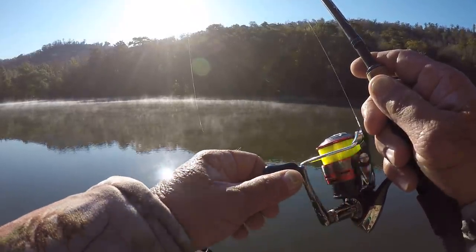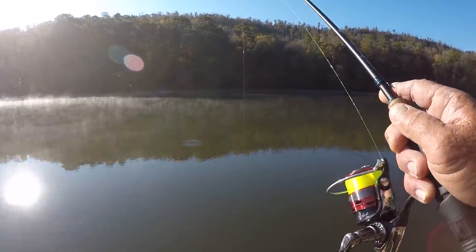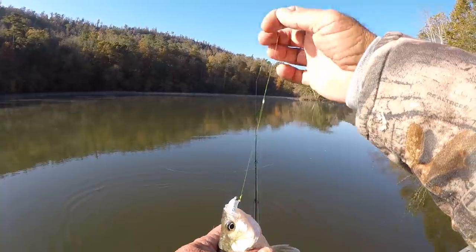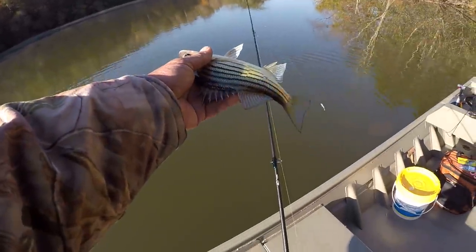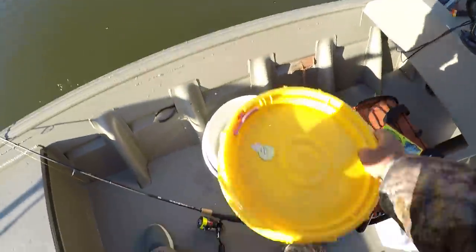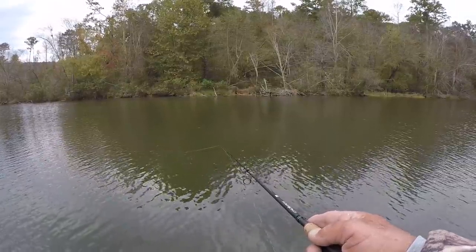Well, that is a pretty good size one. One we caught for a yellow stripe. There's a fish. That's a yellow stripe. See what I'm talking about? They're kind of hitting short. There we go, folks. Little yellow stripe right there. They fillet out. They taste maybe not as good as a crappie, but they're close.